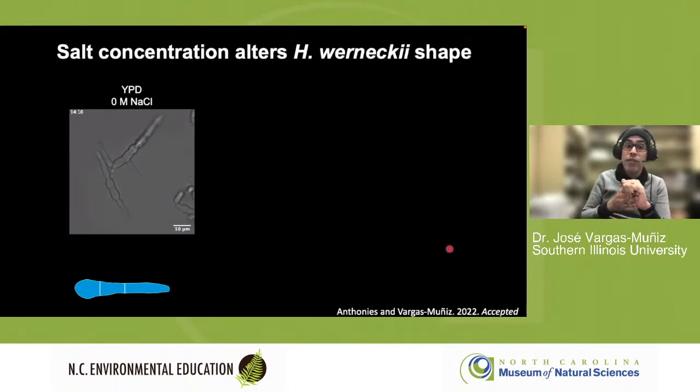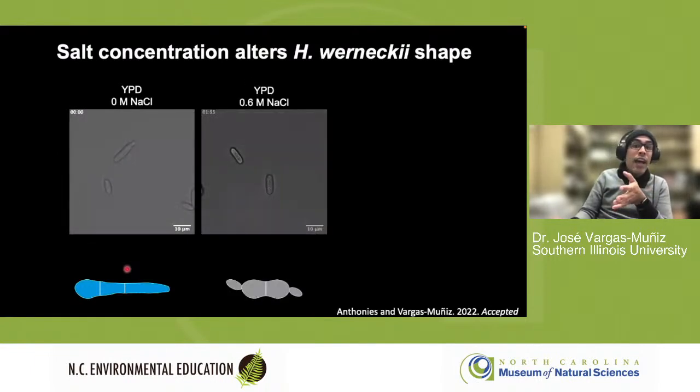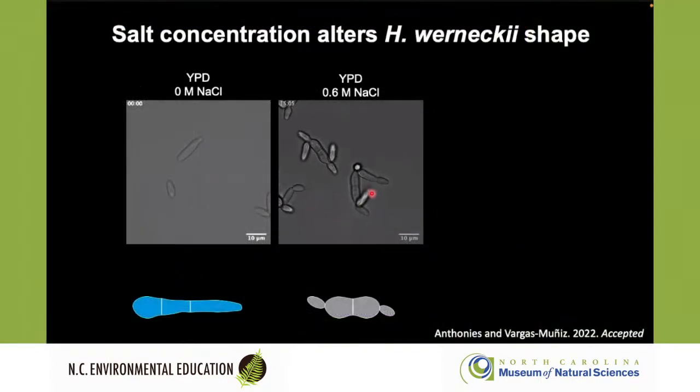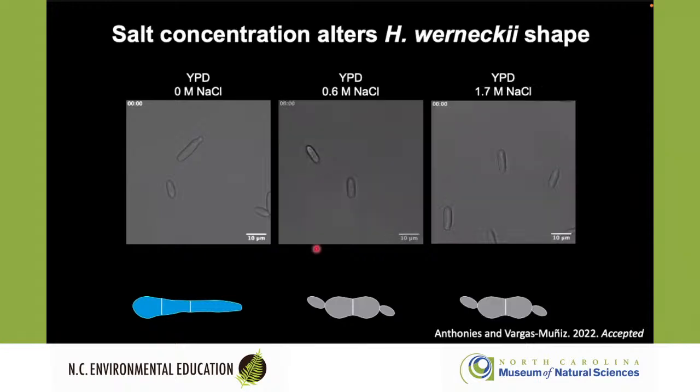So now, working in my independent lab with undergrad students Stephanie and Tony, we decided to see how the environment impacts the shape of the fungus. We started growing it in normal regular media that we normally grow yeast in. And what we see is that they grow a little bit more filamentous-ish, although it doesn't look truly filamentous. But when we add 0.6 molar sodium chloride, or table salt, which is similar to the concentration in the marine environment, they start doing that characteristic division in the middle and then budding from the pole.